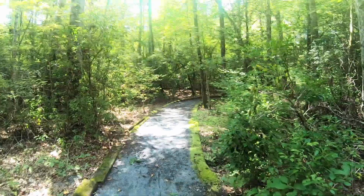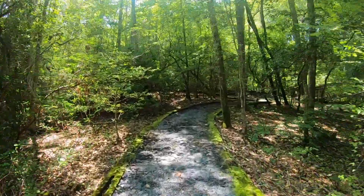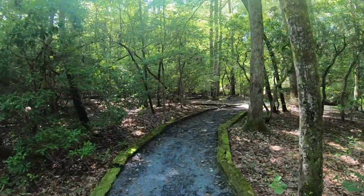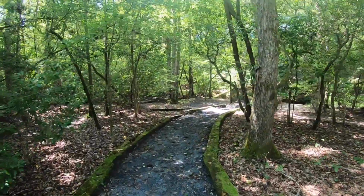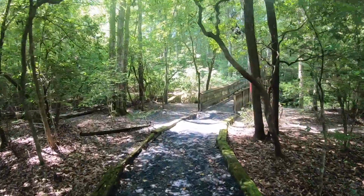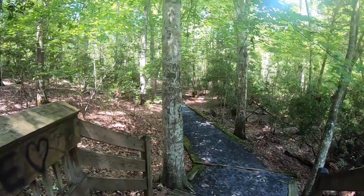Near the picnic tables, there is a trail that leads to the banks of the Little River. This path will take you to a footbridge that crosses to the other side and eventually circles back around to the parking lot. The total length of this walking trail is approximately a quarter mile.